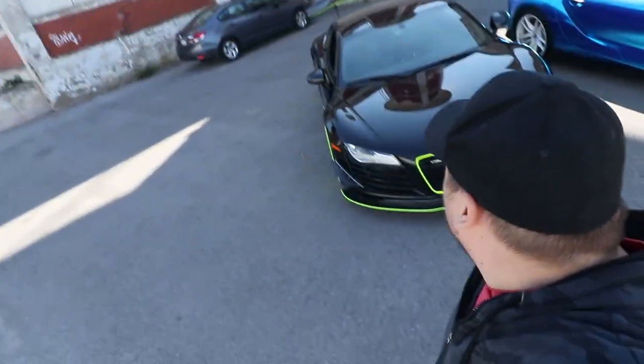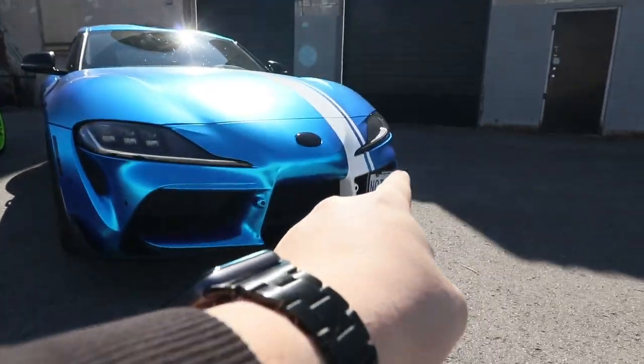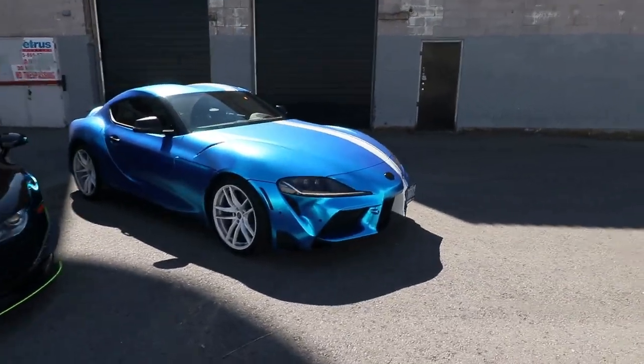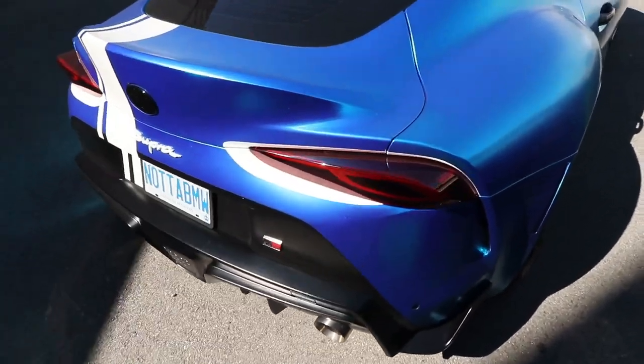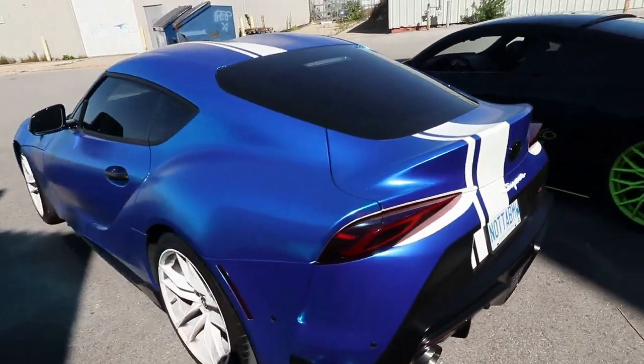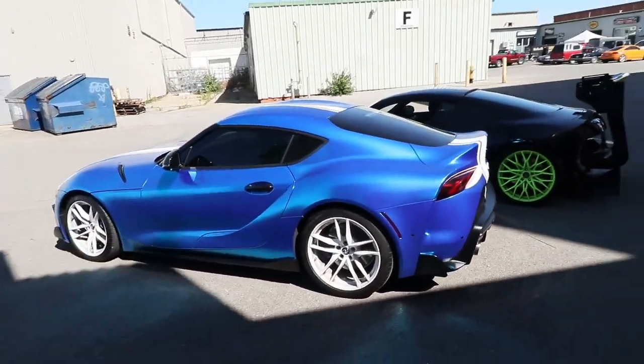Check out these cars behind me. Doesn't that look awesome? And just so you know, it's not a BMW. That's right guys, it's a Supra. Look at this wrap on it, it's so sick. Look at that, just glistening in the sun, it's so awesome. This is one of the best rides I've ever seen on a Supra, honestly. Doesn't that look cool?